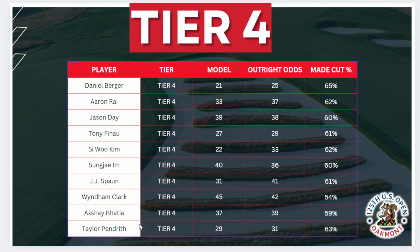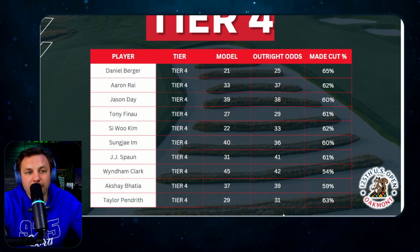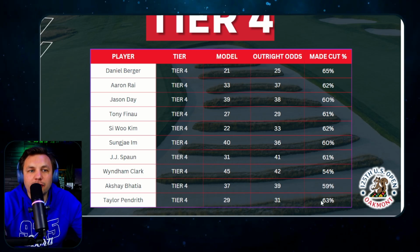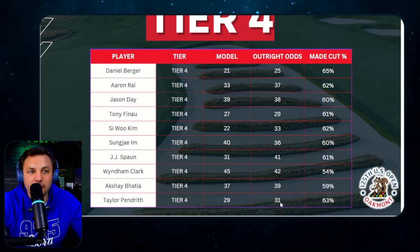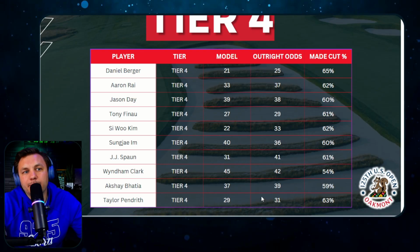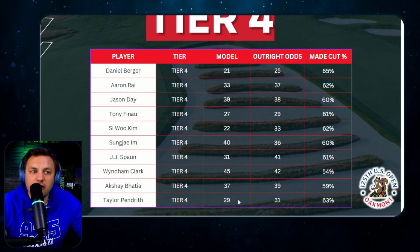Now, I will call out Taylor Pendrith is the lowest listed golfer in this tier. Obviously, depending on which system you guys are using, that might not be true. But he might go overlooked because of that. This is kind of the game theory side coming in for me, where if he's the lowest priced or lowest listed player, people might just skip over him naturally. We can see he has a 63% likelihood to make the cut, 3rd best among this tier. Outright odds are about the same. 9-to-5 rank, not as great, but maybe that's a very solid way to gain leverage.